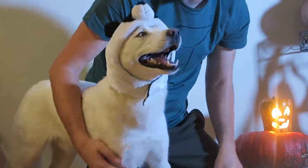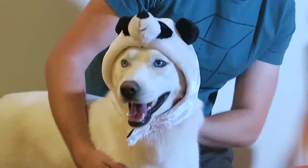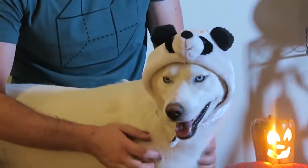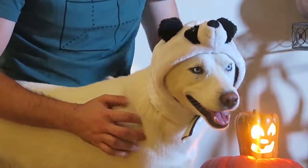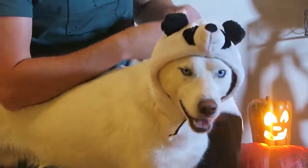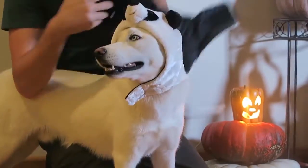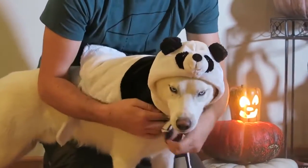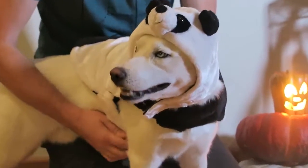Good boy, look at this. This is awesome. This is what they should be. They should be two-piece costumes because you see he doesn't mind it on his head and it does not fall off. So this design is the best doggy costume. The other ones, the hoods, he hates and he keeps taking them off. So this panda costume, I love it for sure because he doesn't mind it on his head.